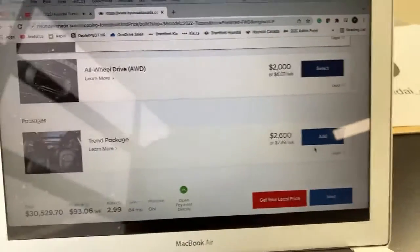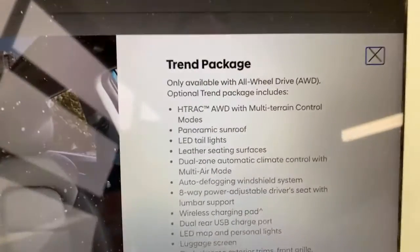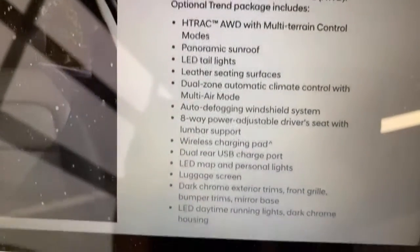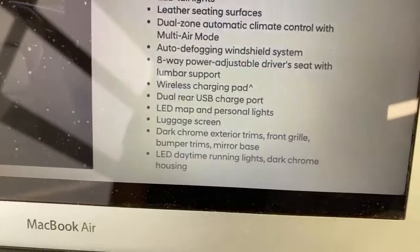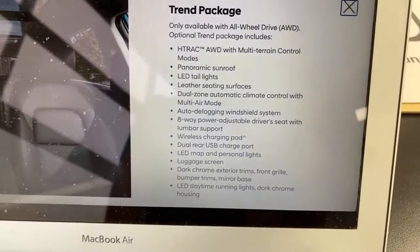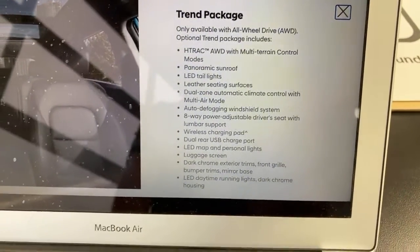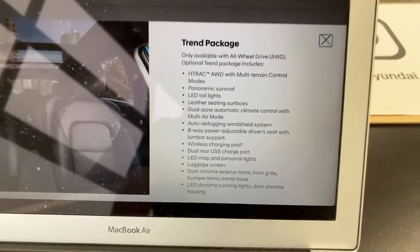So to get this Trend package, if we were to select that, some of this is a little misleading. The all-wheel drive obviously has to be included in there. It talks about LED daytime running lights, which we have, but they're not in the dark chrome housing. But you're getting a lot there. Leather seats, the panoramic roof and leather seats are the big things there. Power driver's seat, lumbar support, all kinds of things.